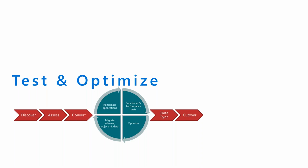Then you may also have the opportunity to optimize. For example, if you have also brought in the inputs from the optimization assessments, which we haven't used in this specific demo or walkthrough. And then once you've done that, you migrate the schema, objects, and data. So this may be where you take the longest in your migration.